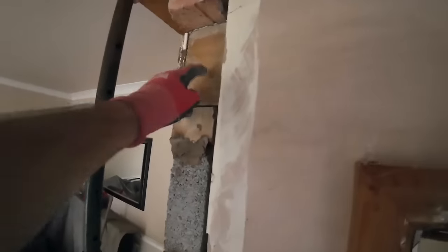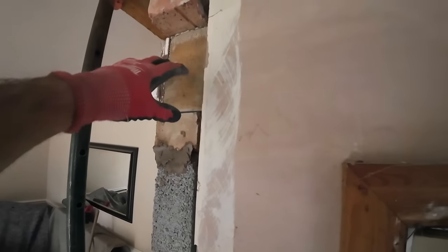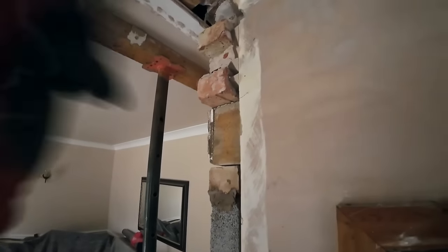So this lintel here of this door needs packing up with slate because we can't take that out, because our steel and pad stone are going to go in this area here. That steel's going to go back 250 on this side, and like 550 that side.